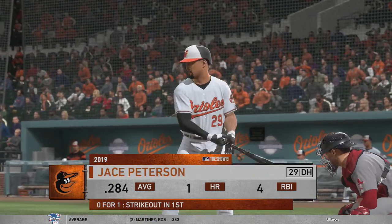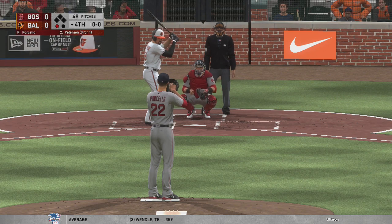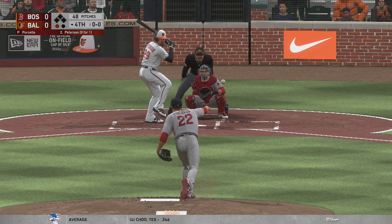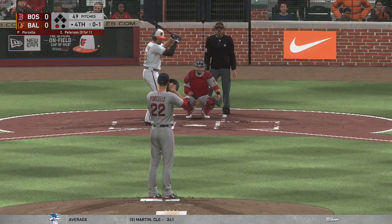Now at the plate, Jace Peterson. He was a strikeout victim in his first try. Yeah, and kind of shocked he got blown away with a fastball. You could tell he was late on that one, and we'll see if he tries to cheat to something this AB.